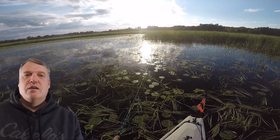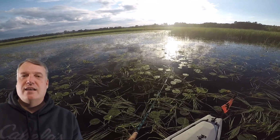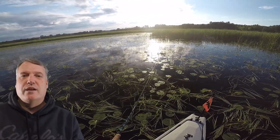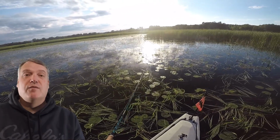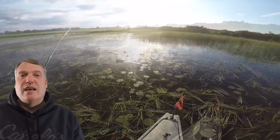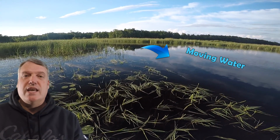So I was fishing up the back of my boat, and the cast that I made towards the river, towards the moving water, got me my first fish. So that gave me a little information there, that maybe they're hanging out on that edge. And that makes sense, just kind of waiting for the bait fish or whatever they want to eat to come by.